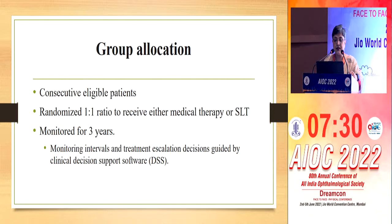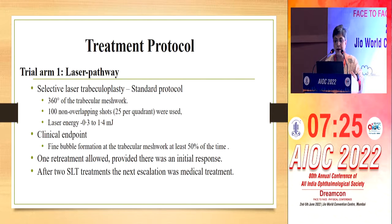The monitoring intervals and treatment decisions were guided by the central clinical decision support software. The first trial arm, arm 1, was the laser pathway. The SLT had standard protocols for all patients: 360 degrees treated, 100 overlapping spots with 25 per quadrant, and laser energy varying between 0.3 to 1.4 millijoules, depending upon the appearance of the champagne bubbles. The clinical endpoint was bubble formation at the trabecular meshwork for at least 50% of the time. At least half the time you should have seen the bubbles.